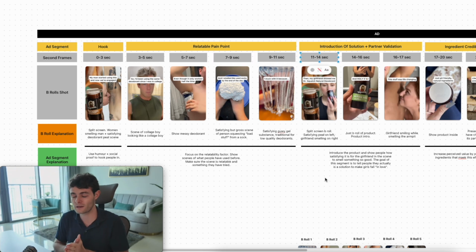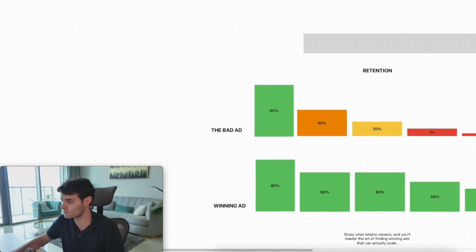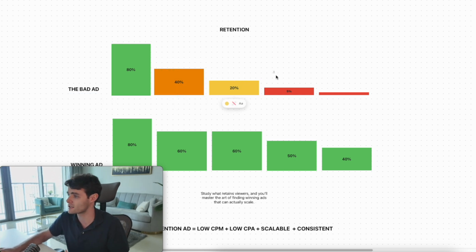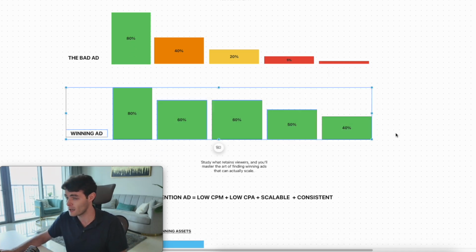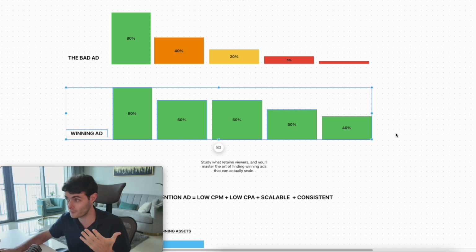Why is this important? It's important because winning ads are winning ads because they have a very strong retention rate. This is what a retention rate looks like. This is maybe a bad ad or a normal ad. You retain 80% of people, then after 10 seconds, 40% stick, 20% stick, 5% stick, until maybe 2 or 3% watch the entire video. Winning ads actually retain for a very, very long time, which allows those ads to have very, very cheap CPMs and very, very low cost per acquisition, high ROAS at scale.